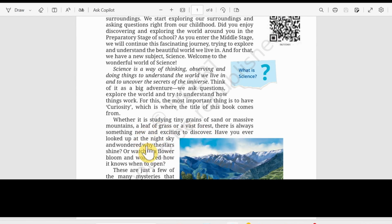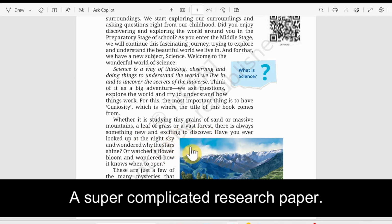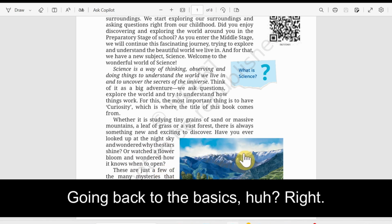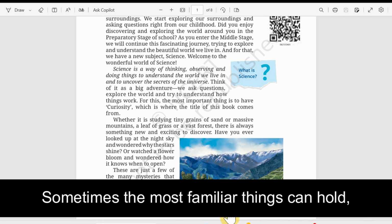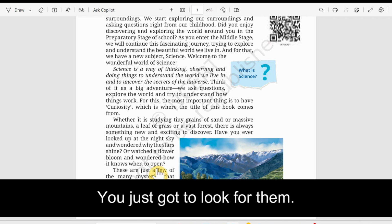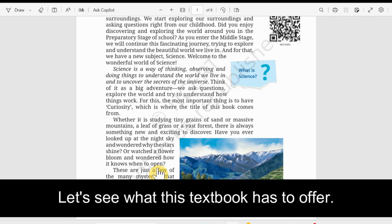And our guide for this. Don't tell me, let me guess. A super complicated research paper. Nope. A 6th grade science textbook. Whoa, going back to the basics, huh? Right. But you know what? Sometimes the most familiar things can hold hidden gems of knowledge. You just got to look for them. Okay, I'm game. Let's see what this textbook has to offer.